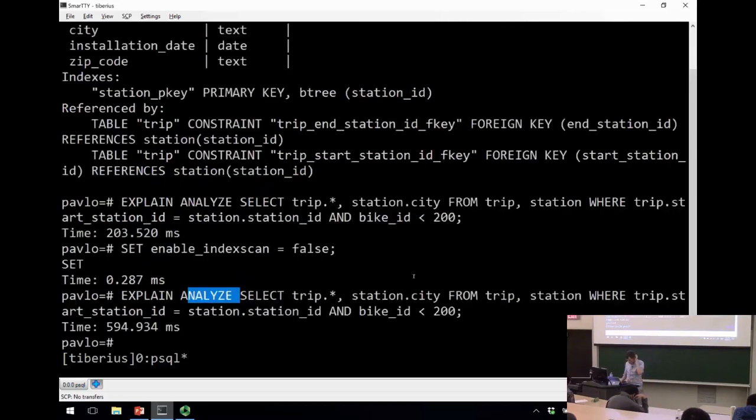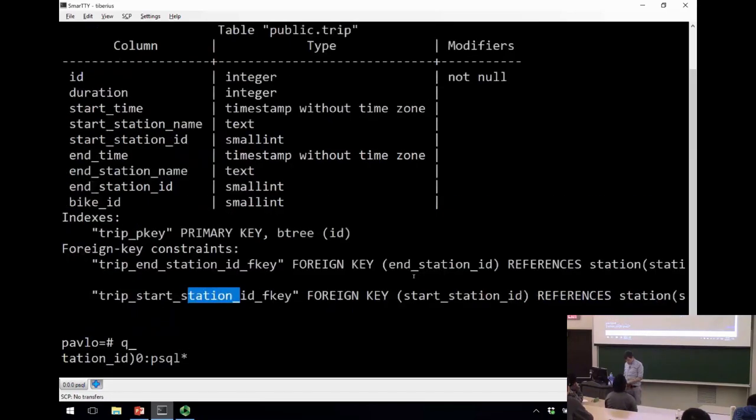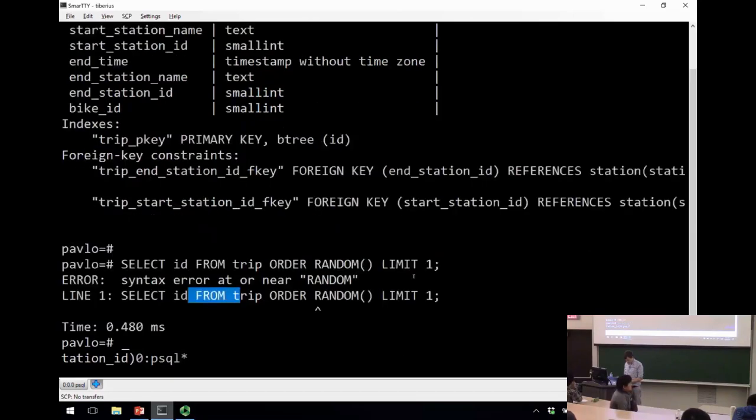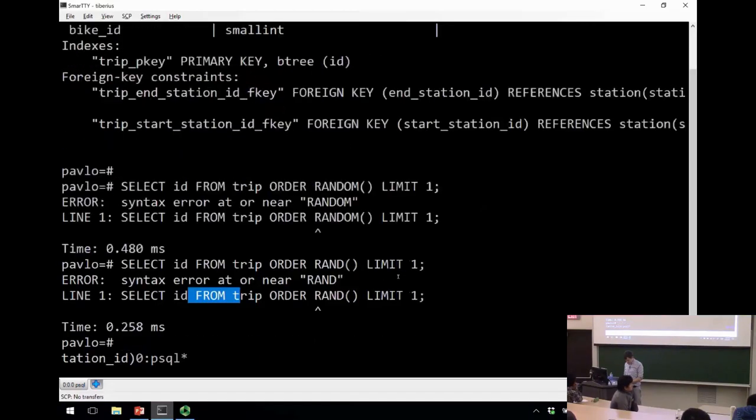So maybe we do this. Let's say that we want to do a lookup on a single trip. Let's just pick a random trip ID, which I think is just ID. So select ID from trip, order by, this works in MySQL, this might not work in Postgres, random, limit one. Nope, did not like that. Let's just do order by bike ID.